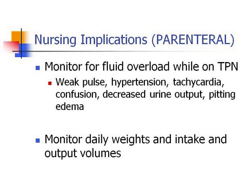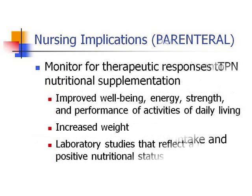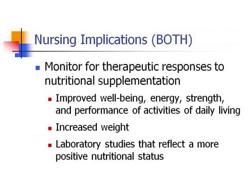Monitor for fluid overload. Monitor daily weights, intake, output. Monitor for therapeutic responses to the nutritional supplement, and this is both enteral and parenteral. We're checking to see, are they feeling better? Is their energy better? Or what's their weight doing? What's their INR doing? What's their labs doing? And as always, we're looking for adverse responses.